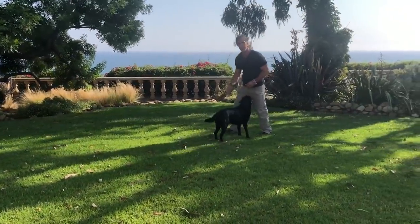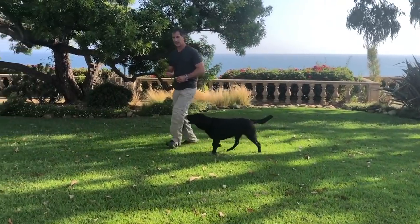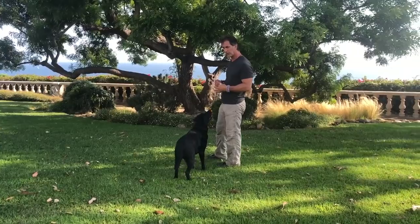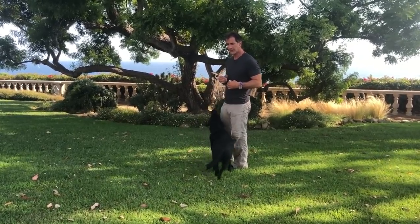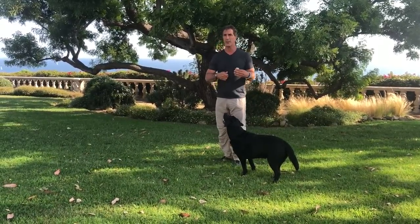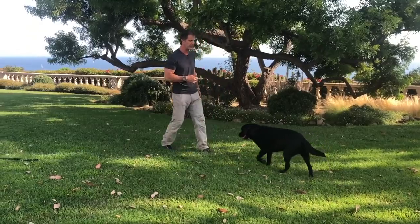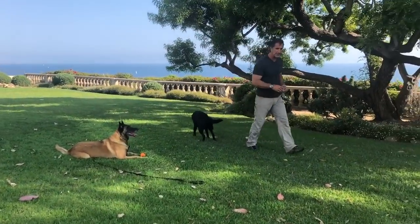And every once in a while, I'm going to let him complete the recall so that he doesn't always think I'm going to stop him. And that's a real big danger in teaching this: if you're starting to teach a down on recall or an interrupted movement, and you do it too much, the dog starts to think every time he comes to me, he's going to stop me. And that dog will then start to be very apprehensive on the recall and you'll ruin a really good recall. So every once in a while, say, come, come, come. Yes. And let him complete the recall.